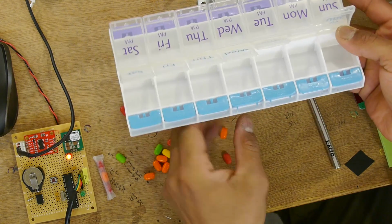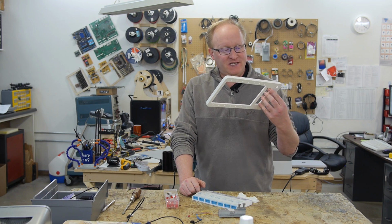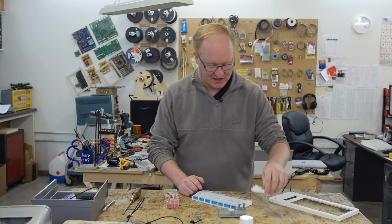3 pills a day. We got the first piece cut on the router. Let me just show you how this is going to go together.